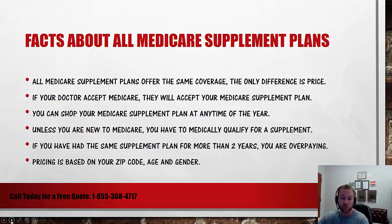Here's another one that people don't know. Unless you're new to Medicare, you do have to medically qualify for a supplement plan. A lot of people get confused because of Obamacare or because when they first turned 65, they didn't have to qualify, so they don't think they have to qualify in the future. Well, when you first turn 65, you have 6 months before or 6 months after turning 65 or getting your Part B Medicare for the first time. That's the only time in your life that you're automatically accepted for a supplement plan. If you want to change later, then you have to medically qualify.